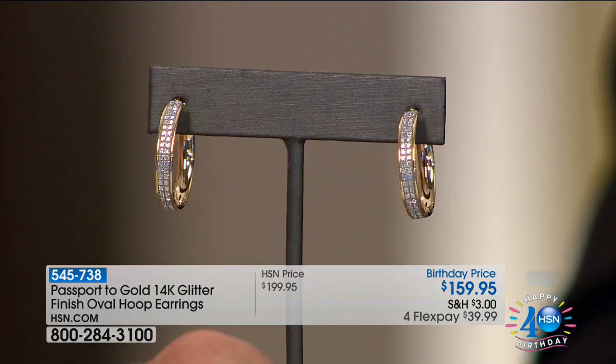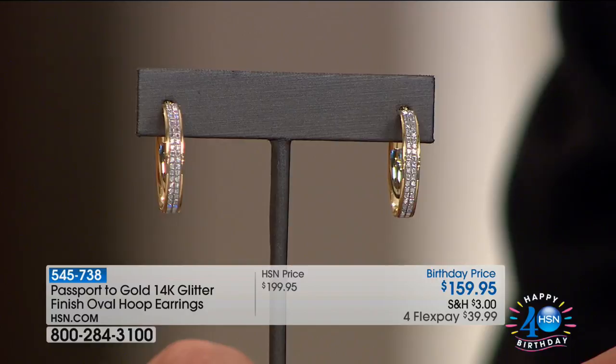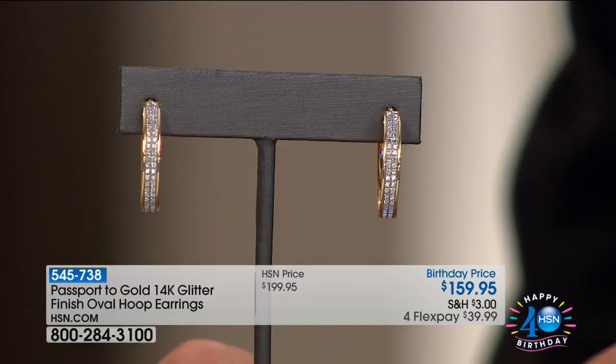It's like diamonds. That's what's spectacular about this finish. Unless you touch it, just by looking you're going to say, wow, what a beautiful pair of diamond earrings you're wearing. That's a little sneak peek of what's coming up later on, $40 off the HSN price.